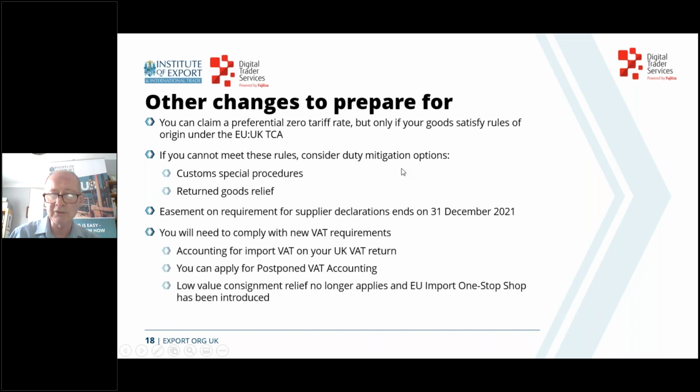We have the VAT requirements and, recently, from the 1st of July, the ending of low value consignment relief and the introduction of the EU import one-stop shop, which again has had a big impact on the e-commerce market. Accessing the import one-stop shop requires fiscal representation in some EU member states, for example France and other southern European countries. And then we have the UK CA mark required from the 1st of January. So that's just an overview.